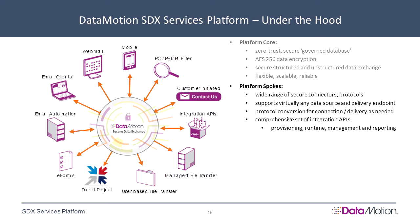The platform spokes feature a wide range of connectors and secure protocols, enabling access to virtually any data source and reaching any delivery endpoint. The core is abstracted from platform spokes, enabling protocol conversion as needed to deliver data between source and endpoint. All the platform services can be accessed through a comprehensive set of integration APIs for service provisioning, runtime, management, and reporting.